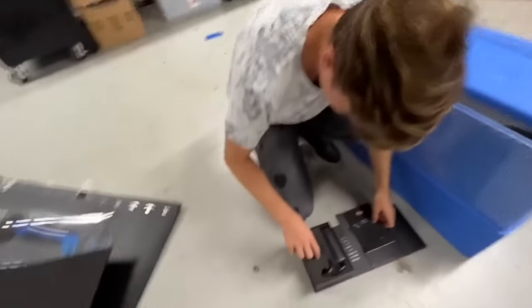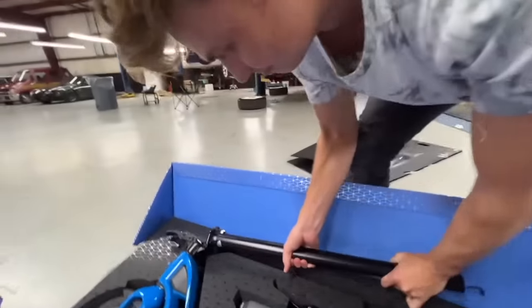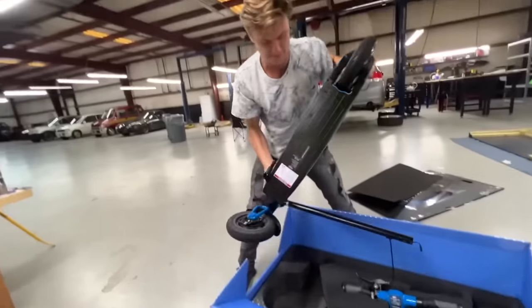We got some tools in here. This has gotta be the charger. It's just a high quality box, Carter. It is. Came from Bugatti. And here is the actual Bugatti itself. Oh, I can't scrape it. Don't scratch your new Bugatti.